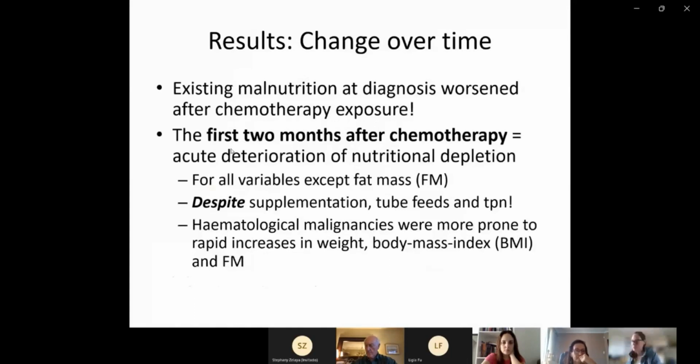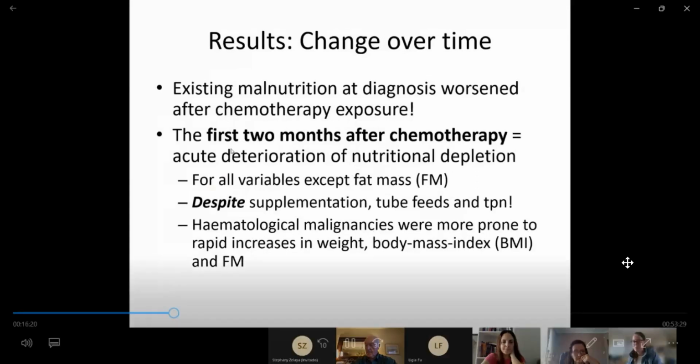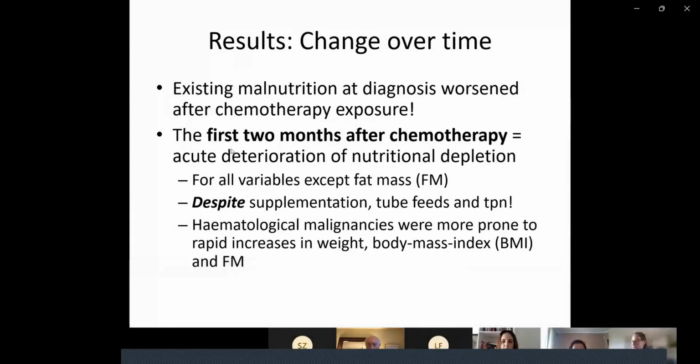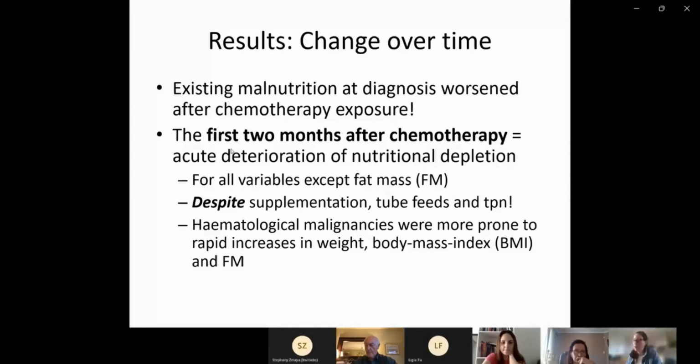So when we look at our changes over time, this was diagnosis, now we've introduced chemotherapy. It was interesting to note that the existing malnutrition was not as severe as we expected, compared to previous results, but it really did deteriorate a lot after exposure to chemotherapy. And this is true for all variables other than the fat mass, and I'll show you some of our graphs now, and this is possibly to be expected based on previous research.